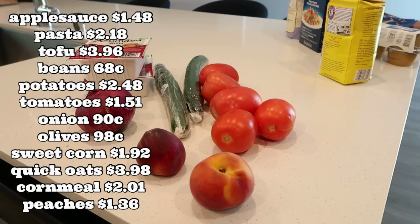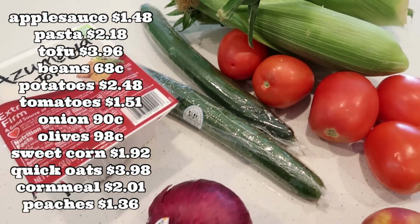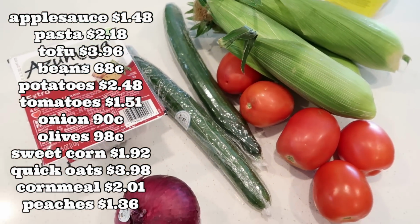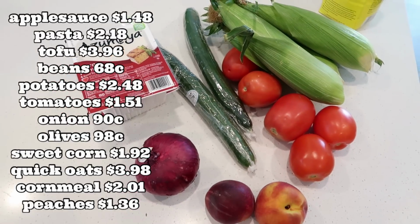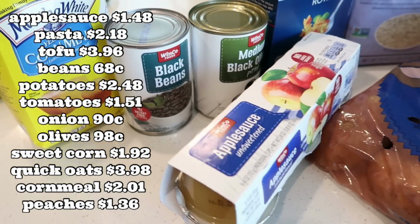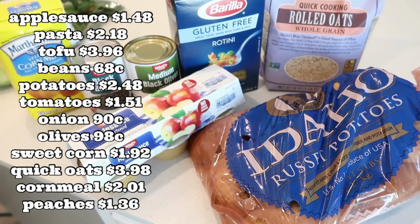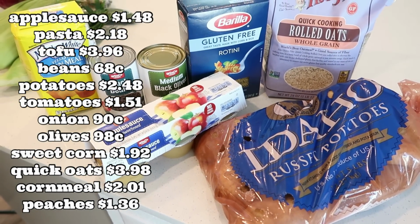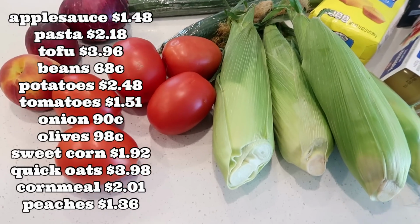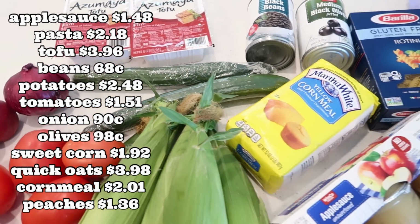A couple ways you could actually save on this is to eliminate the peaches because they're not in season. You could swap out the tofu for an additional starch, and I went ahead and splurged on the expensive cucumbers. These were 88 cents a piece. The other cucumbers were 3 for $1. Another thing you could do is you could get the larger container of applesauce. I decided to get the smaller one, so ounce for ounce it was more expensive, but I was really trying to stay within that $25 budget.